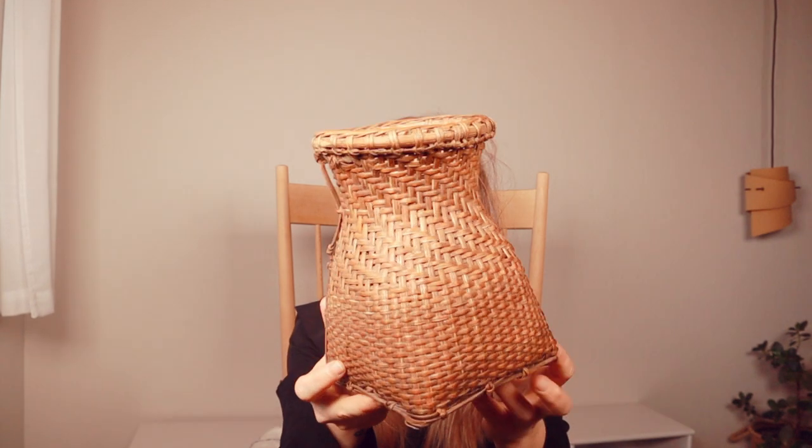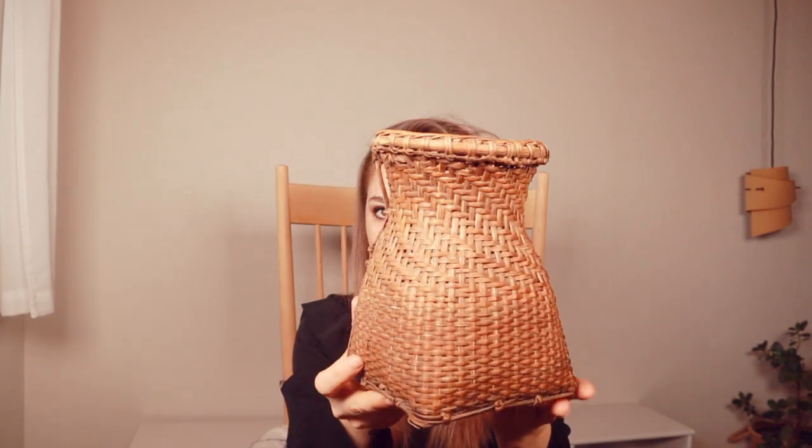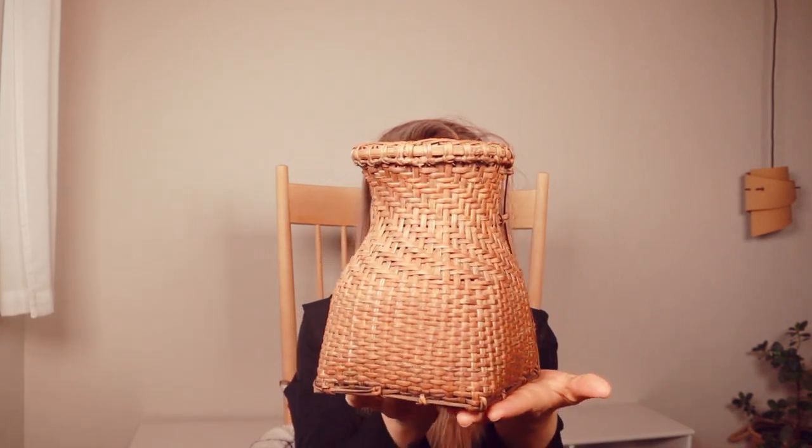So I'm going to put in a glass jar, a container or a cylinder vase you could put into something like this, and have flowers or dried flowers or whatever I want to have in this one. We have quite a few of these types of unique baskets. We use them for a bunch of different things all around the house.